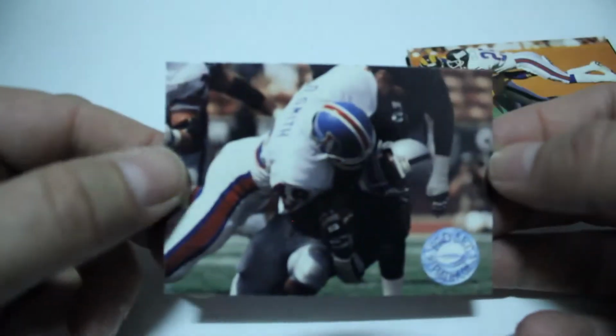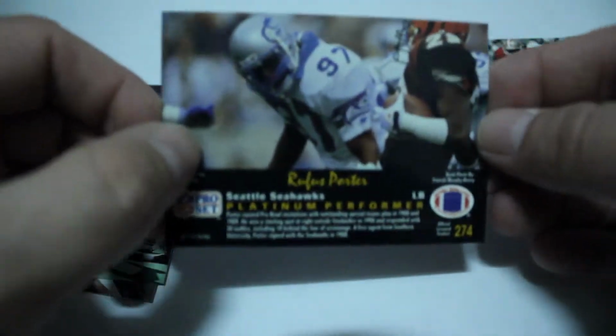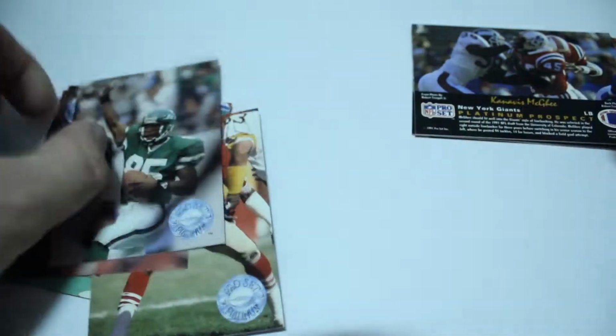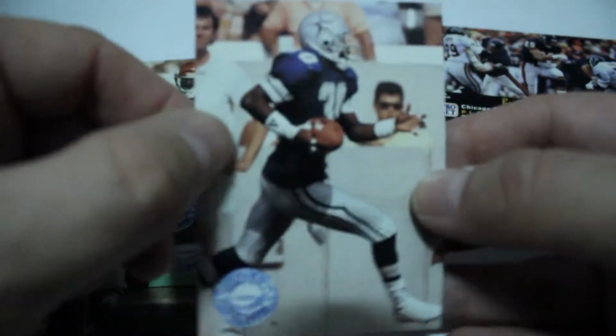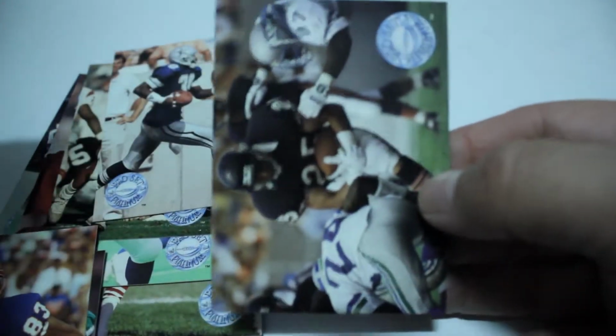Dennis Smith. Mark Collins. Rufus Porter. Don Griffin. Joe Gibbs. Rob Moore. Caravis McGee. Jim McMahon, former Bear, went to the Eagles. David Fulcher. Andre Reed. Isaac Holtz. And Brad Buster. This one.